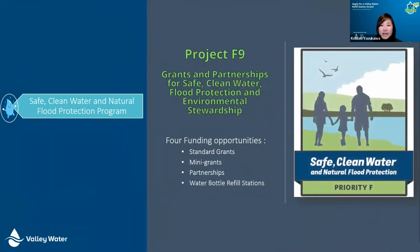And so in priority F, our grants, key performance indicators and what we're allowed to fund is part of project F9. And so we have 4 metrics to meet for grant funding opportunities to be available. So that's our standard grants. There are larger grants, and they're available one time a year. Our mini grants are smaller grants up to $5,000, and they're available year round to kickstart project ideas. We have our partnership opportunities, and then we have our new water bottle refill stations, which we'll talk about today.